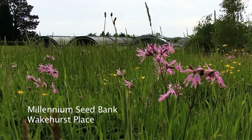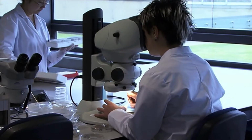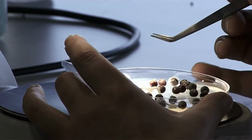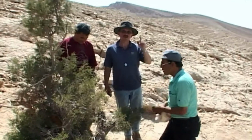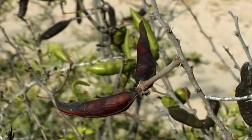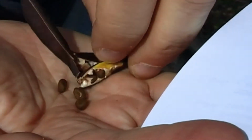In East Sussex, in the south of England, the Millennium Seed Bank, which is part of Kew Botanical Gardens, is working to safeguard some of the most endangered plant species on the planet. It works in partnership with scientists and organisations all over the world to collect and store seeds, thereby protecting them against an uncertain future. But the seed bank is not just a store, it's very much a working facility.